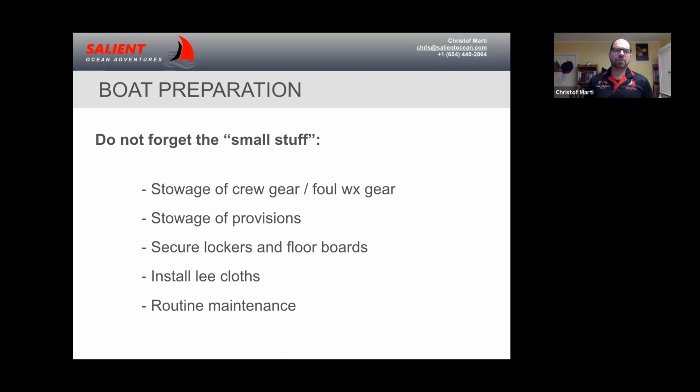And there's a bunch of little things like that. Where do you store your crew gear? Are you having 4 or 5 people on the boat and everybody brings their foul weather gear? Where do you hang that? How do you store it? If you're offshore for 2-3 weeks, where do you put your provisions? How do you put that away, and how do you get easy access? Lockers and floorboards are not necessarily designed for the rigors of offshore sailing on a traditional or a production boat. So how can you secure your floorboards? How do you secure your lockers? Lee cloths so you can sleep comfortably. All these things take time and you have to think them through.